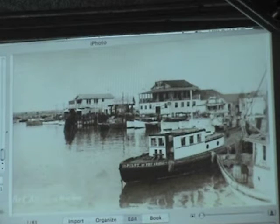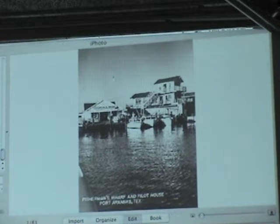I believe that's about 1938 there. When the ferry landed, it went right into Tarpon Street and ran down to the Tarpon Inn, that's where the ferry used to go. Then they put it out on Science Point. You may have heard of Fisherman's Wharf. There's a picture of it.